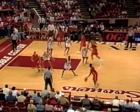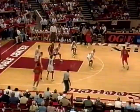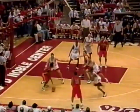Paul Shirley in the game for Iowa State. He's a name that we have not mentioned at all this game, and he's coming off a big game against K-State. Had 14 points, but he has just not been in the game much here this afternoon.